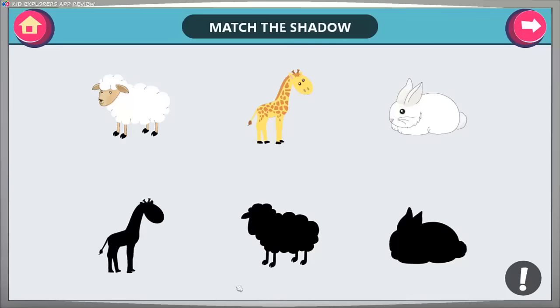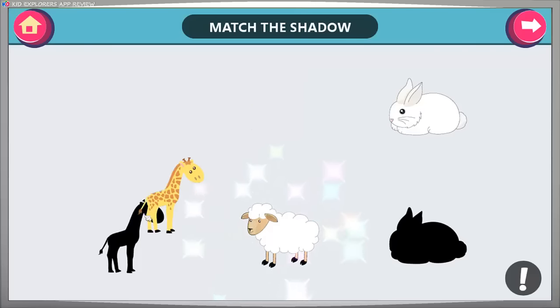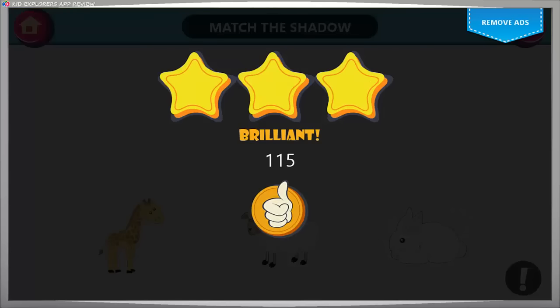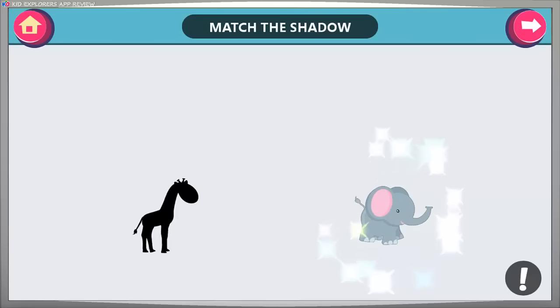Match the pictures to their shadows. Sheep. Giraffe. Rabbit. Brilliant! Match the picture to the right shadow. Elephant. Phenomenal!